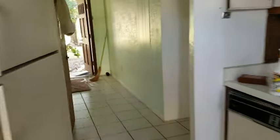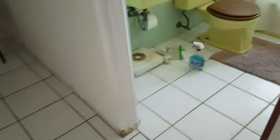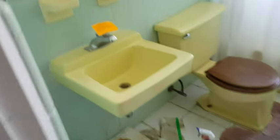Now come on in here. Let's walk back through. And got a little closet right here. We do like these little hall closets. This is handy for a pantry or just storage. A lot of stuff in here to go through and throw out. Bathroom number one, your old green tile, yellow tub, yellow sink, everything pretty original. So usually we rip all this out and go with modern, which is probably what we'll do here.